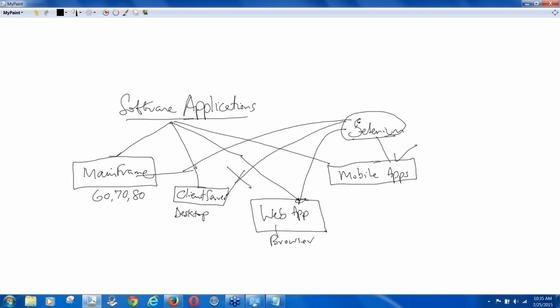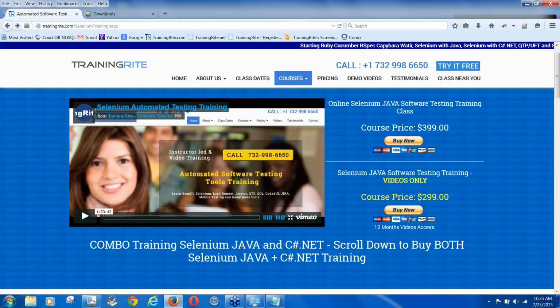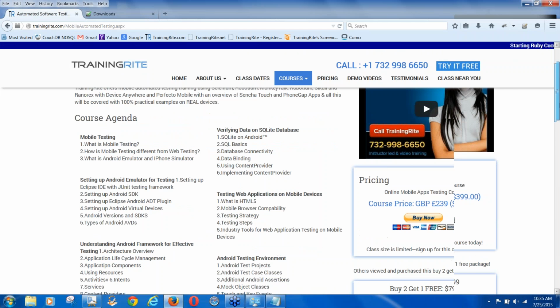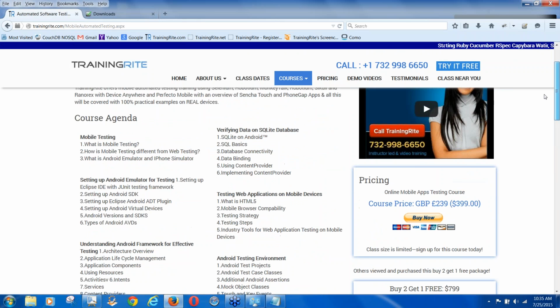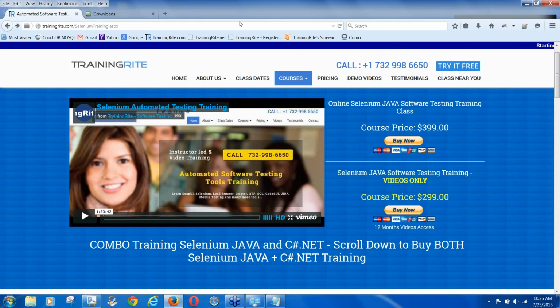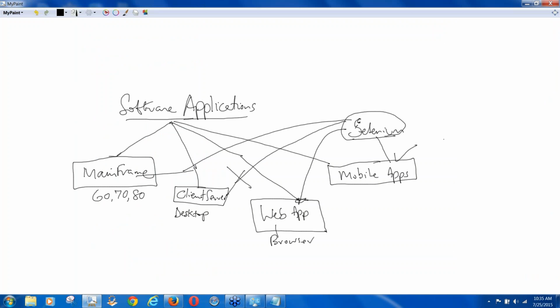because I just cannot do justice to that part by covering it as a part of this course. If you see here, we have a mobile automated testing course. That's a 16-hour course, and that's basically what we cover there. A lot of stuff is there to be covered, and just setting up the environment itself would take a pretty long time. So I will not be covering mobile applications. The complete course will be about web applications. Anything that runs inside a browser is a web application.